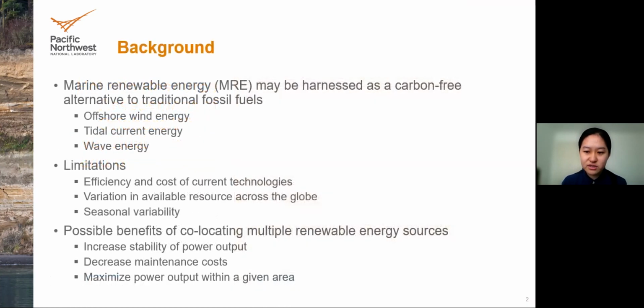As countries begin to shift towards investing in renewable energy to replace carbon-emitting fossil fuels, much work has gone into developing marine renewable energy, abbreviated MRE, particularly in the areas of offshore wind, tidal current, and wave power. These sources of energy are promising for a variety of reasons.